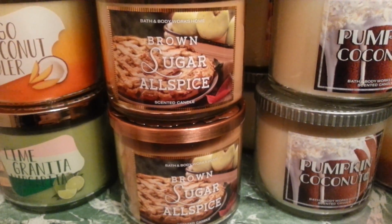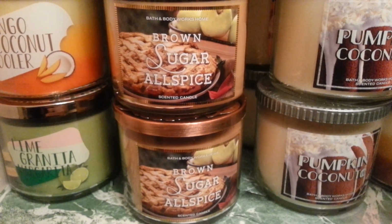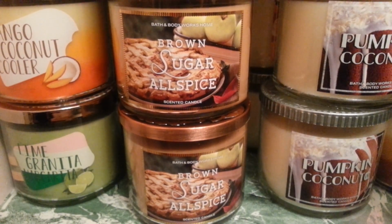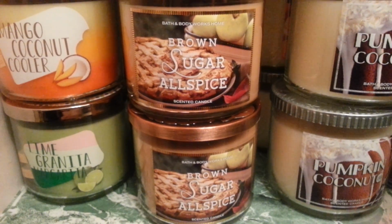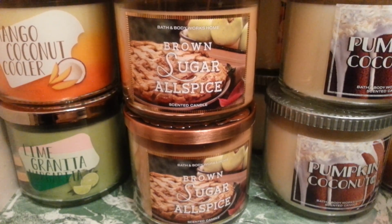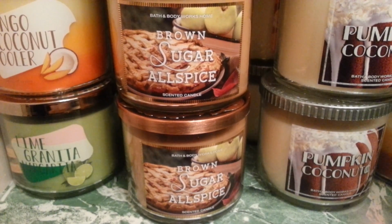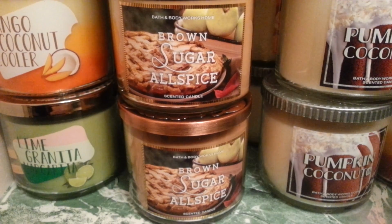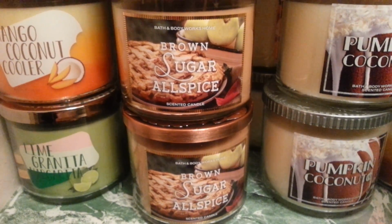Okay. Brown sugar allspice. 2 of those? Yeah, 2 of those. I got them 75% off. It's a really good brown cinnamon sugar, baking type scent, mixed with pie crust. It smells like pie crust cookies that my mom used to make, and it smells really good, and I'm probably going to burn one of these in the next month or so because I want to see how it burns. I'll probably hang on to the other one just because it's nostalgic to me. But I would like to know how this one burns, if it's good, so that I know for next fall if it comes back, if I'd want it.